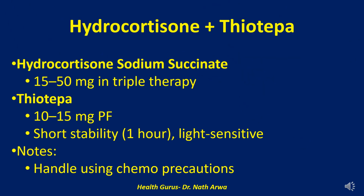Let's talk about two drugs that are often overlooked, but absolutely critical, in the intrathecal setting: hydrocortisone and thiotepa. First up, hydrocortisone sodium succinate.